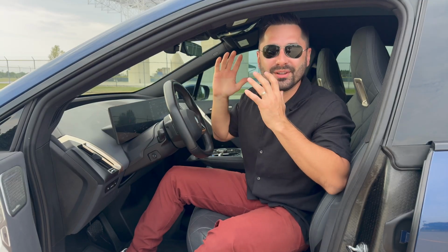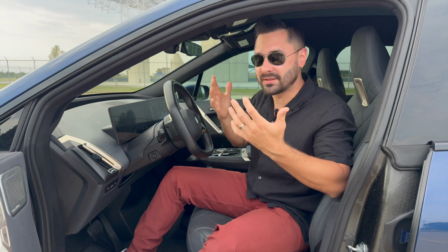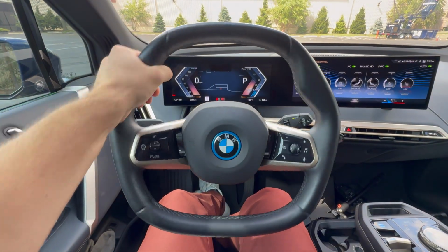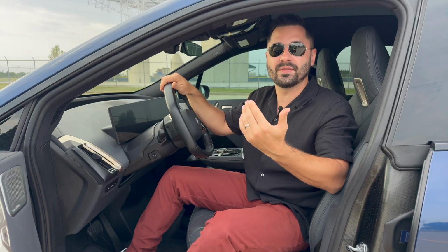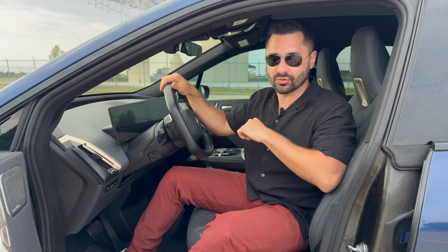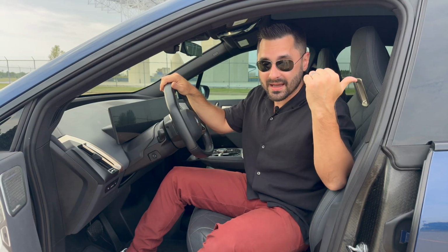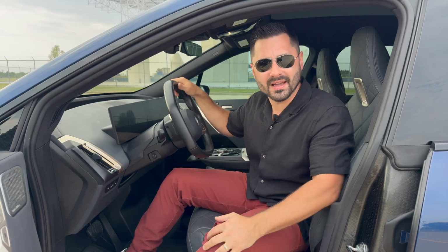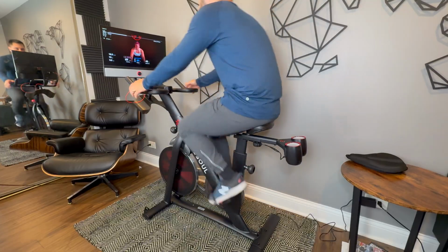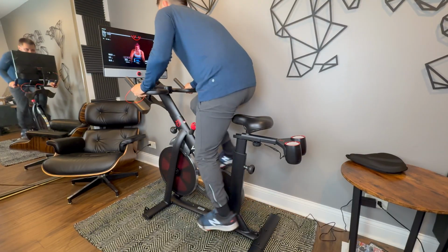Overall, I absolutely love how open and premium it feels in here. And I even like the strangely shaped steering wheel. One thing I don't love is the lack of physical buttons for the climate control. You get them in the back, but you have to use the screen in the front. Why?